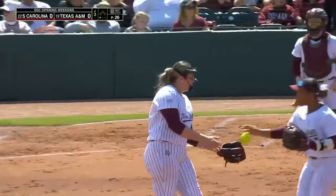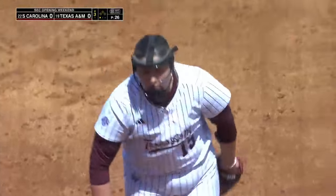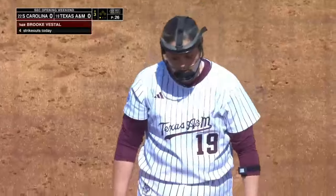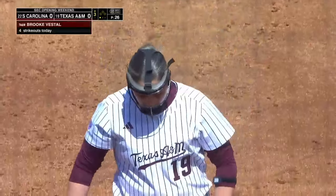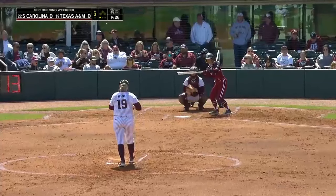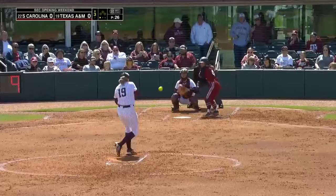But the more an opponent sees you, the more information they have about possibly holes in your swing, or maybe something about the team. Maybe there's holes in the defense that they can try to exploit. When you're playing the same team over and over again, that's when it really becomes especially difficult to come out with sweeps in the SEC, because every single team is so good and knows so much about their opponents.